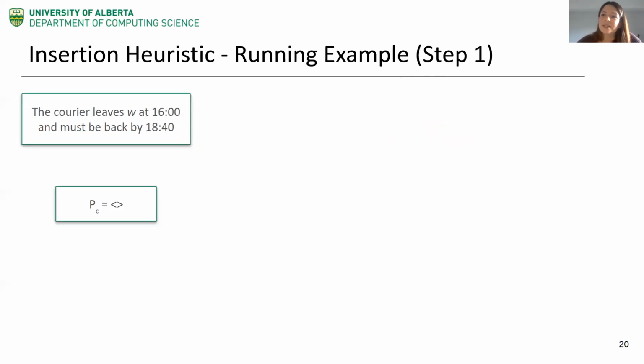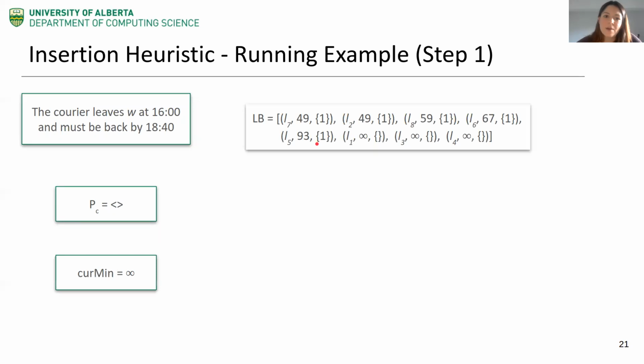So here I'm going to show you an example of how we actually select the best location to be inserted into the courier's path for a given iteration. This example is for iteration 1. So we first build a list of lower bounds, and for each element we have a location, its lower bound, and the set of positions where that location can be inserted into the courier's path. And this set is computed when we compute the lower bound.